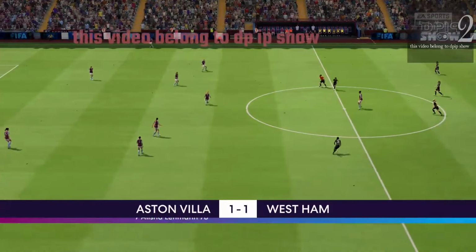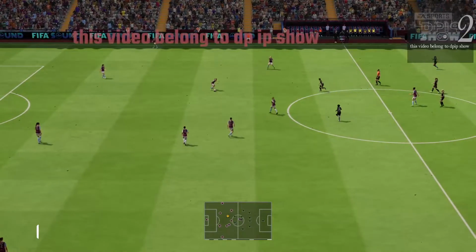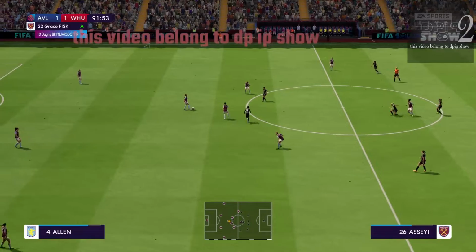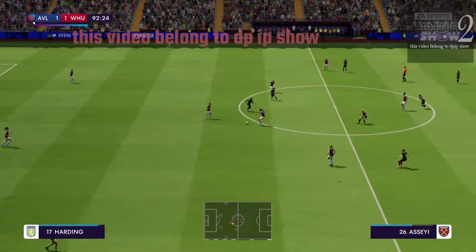Well, the ball rolling again here. The first period of extra time, and you've got to wonder to what extent fatigue will play a part in this now. It's been an extremely competitive 90 minutes.